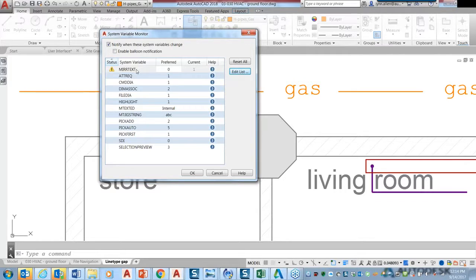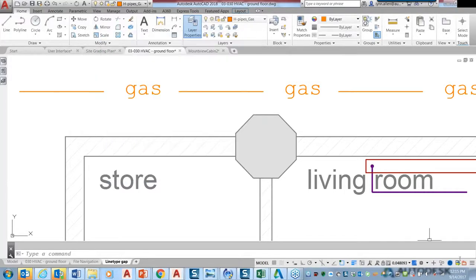As you can see in here, mirror text has been turned on, and I prefer it to be turned off. It's on, I want it off. Oh no, the world has come to an end. So you can very easily click on reset off. And then the world is a beautiful place. I'm going to hit OK. You'll actually see I no longer have that system variable monitor down there freaking out.